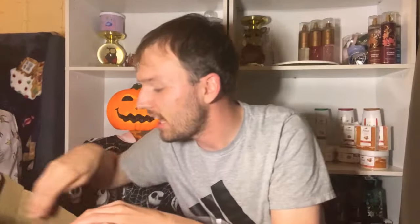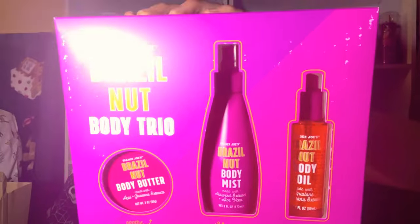So this is my first time ever at Trader Joe's, you guys. So let's see what I grabbed. Yes, we got the Brazil Nut Body Trio gift set.